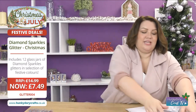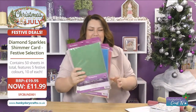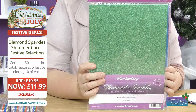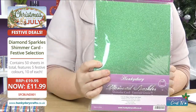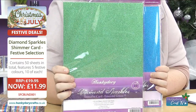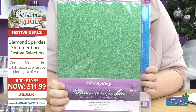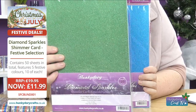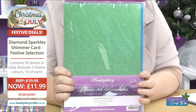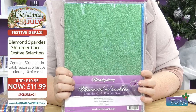Next. Oh. These are one of my favourite things ever. And I know I say that about everything, but everything's my favourite. We have our Shimmer Card Festive Selection. So we start with our Emerald Green, which is just perfect. Think about making your holly out of that, your wreath, your buntings. Absolutely beautiful. And this is our Diamond Sparkles Shimmer Card. So it's non-shed, it's all fully encapsulated. It's absolutely perfect for die cutting and going through your electronic cutting machines.